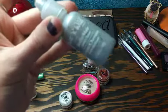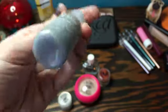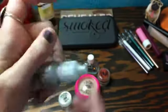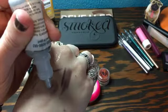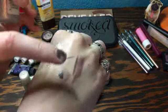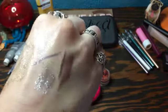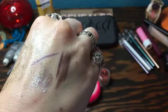This is one of my favorite glitters. Wet n Wild body and hair glitter tube, because it's really nice and fine glitter, which I like better than the big chunks. Putting all kinds of stuff on my hand. Oh, look at that. Oh, I love glitter. Love it, love it, love it.